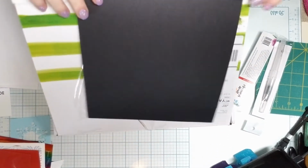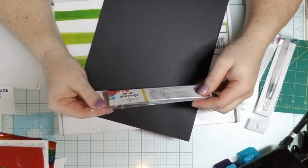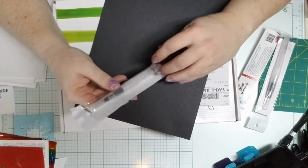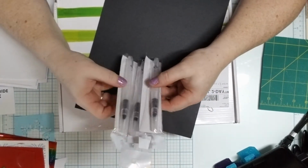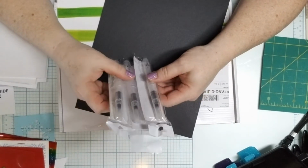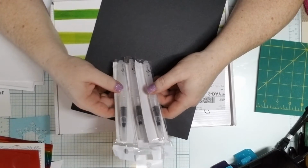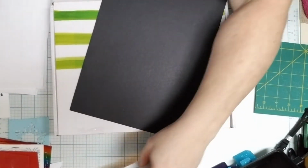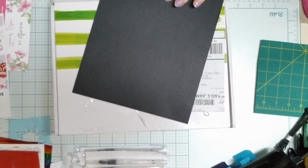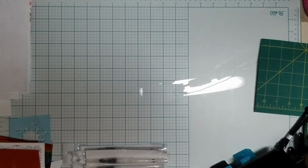Make sure that brush isn't hiding in here. Oh, there it is. I did get it. It was just hiding. Cool. So I got 3 water brushes, a fine, a medium, and a large. And I'm anxious to try those. I've only done a little bit of the watercoloring with inks or even watercolor paints. But I'm anxious to see how those work, that being a different brand and all. So that is everything in that box.